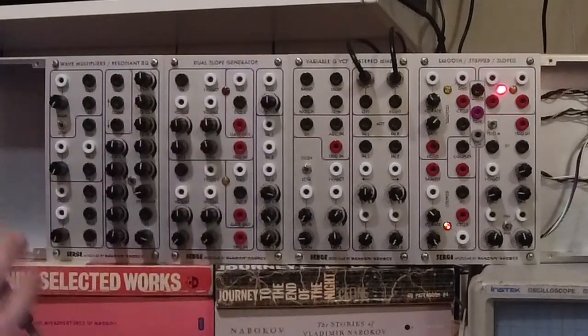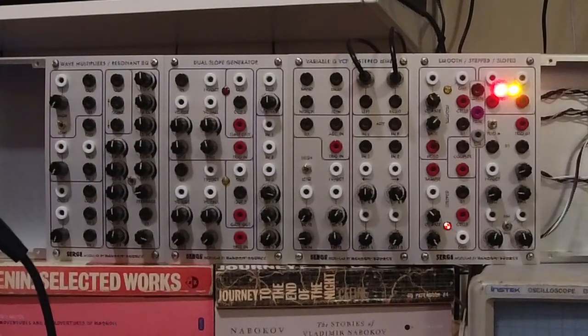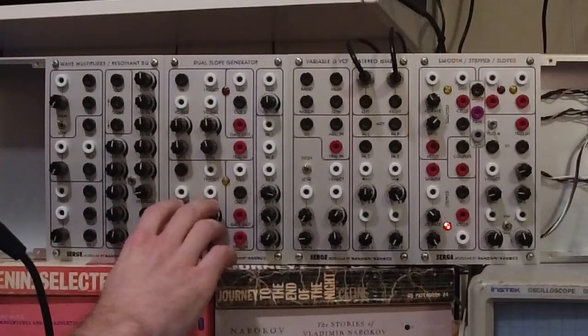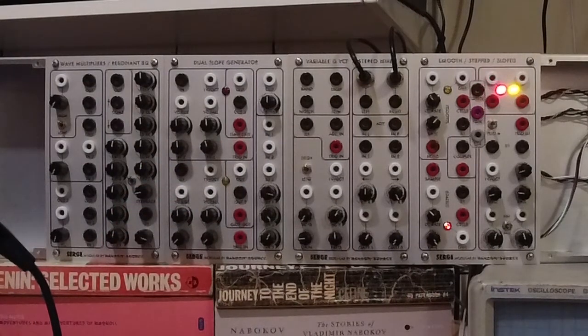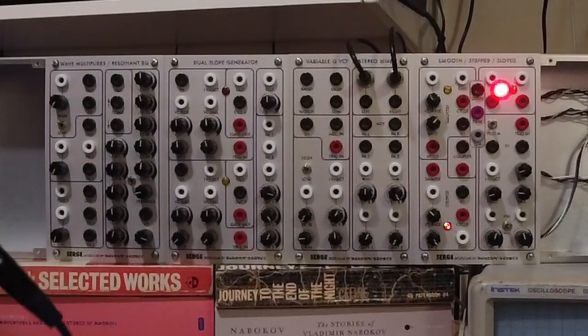Dual slope generator is probably the most famous Surge module. If you know anything about modular synthesizers, you probably know about the Make Noise Maths, which is directly inspired by the dual slope generator. There are two of them, completely independent. This is just one slope generator, and the way it works is super interesting. We'll get into it a bit later, but it creates a voltage that just goes up and down. That's it. We'll look at stuff on the scope later to get a better idea.